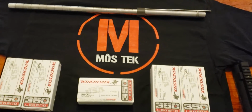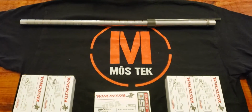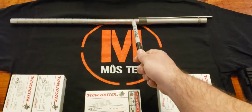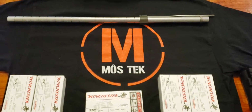So basically, we're going to take predictions. What's your velocity loss per length of barrel? And here's another little one: how close can I get to the gas block before it stops the cycle? Before it stops cycling, before you have failure to feed, failure to eject issues.